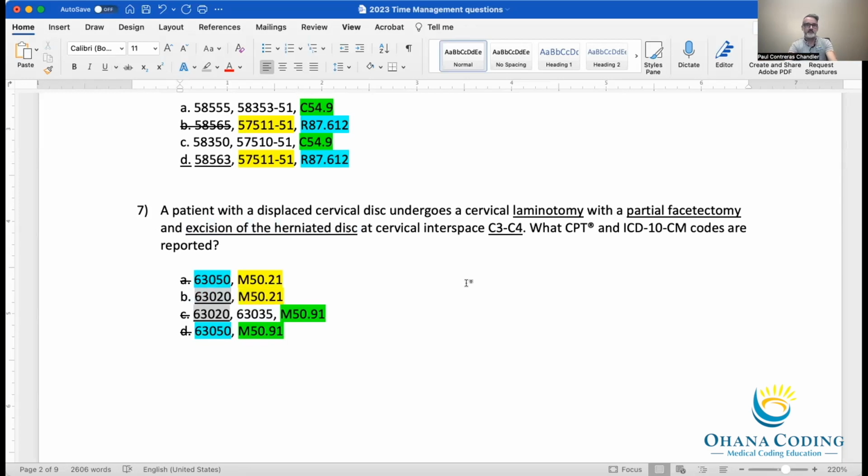Okay, so we have 1, 2, 3, 4, 5 codes altogether, procedures and diagnosis codes. Got it in one code, just look up the 63020, and that's it. So 7 is B as in Bravo.